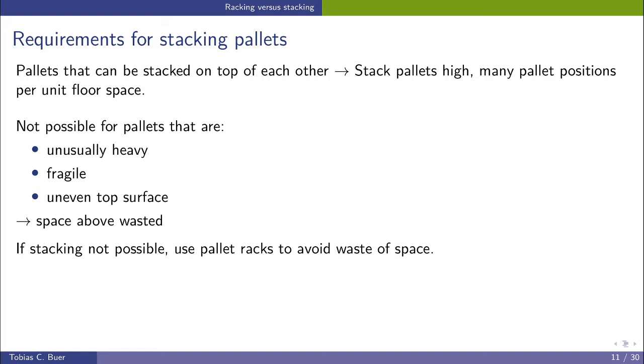When we think of copy paper boxes or bottles of soft drink, then the surface is more or less even. If there are different cartons of different sizes stored, or some kind of furniture maybe, then typically we have a very uneven surface. And of course, the better these conditions are fulfilled, the more pallets we can store on top of each other, and the more effectively we can use the storage space.